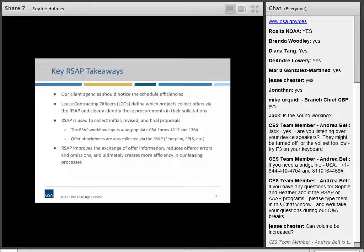RSAP expedites the collection of initial, revised, and final proposals from offerors to complete GSA's traditional lease procurement process. RSAP collects offer information to auto-populate GSA forms, and all offer attachments are also uploaded and date-stamped by the RSAP. In the end, RSAP improves the exchange of offer information, reduces errors and omissions, and creates greater efficiency.